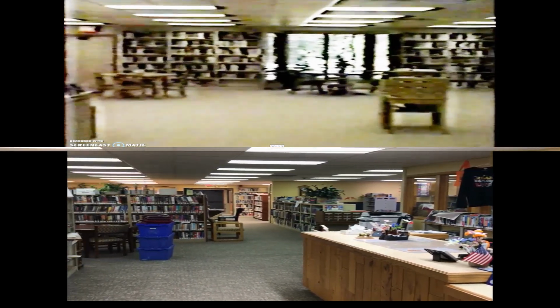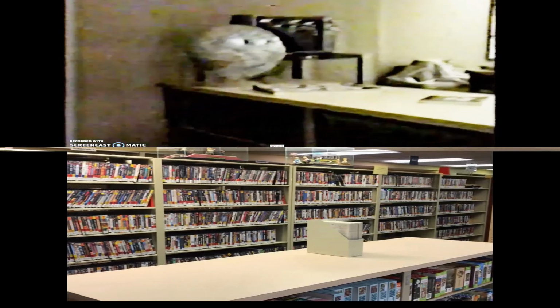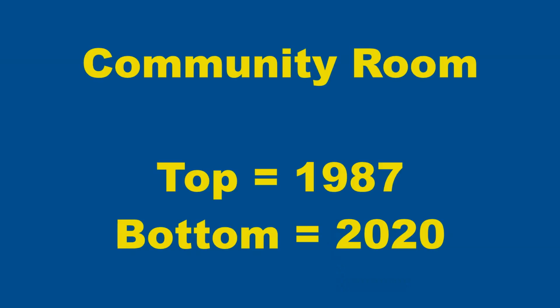Now we lost that back door back there in the corner. And of course we have a lot more shelving. Look at all this DVD shelving. Wow. And then down the hall with the water fountain, that's the same water fountain. And by the way, on the top there, that table and chairs you can just see on the edge, we still have that from 1987. A little new upholstery.